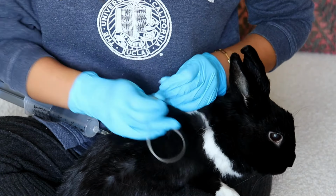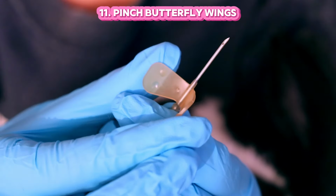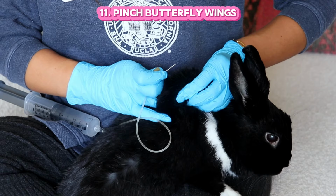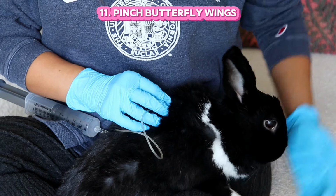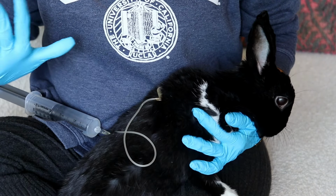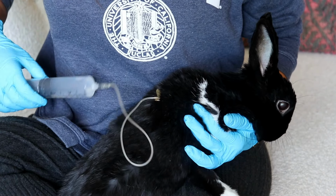Next, I'm going to take the cap off the butterfly needle and pinch the wings. And then I just push it right into Lennon's skin. And I know it's attached when it can just sit there without me holding it.